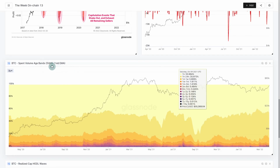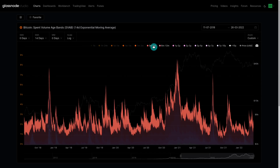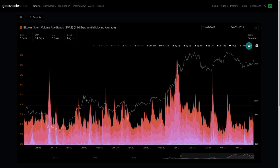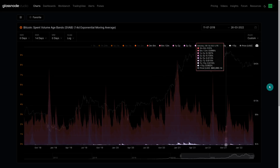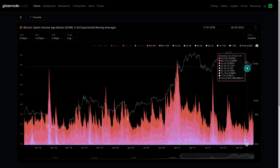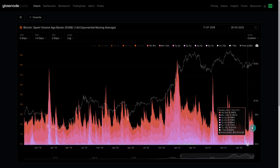Now, the next tool is the spent volume age bands. I'm going to jump across to the full scale chart here. This is similar to the revived supply, but what I've filtered for is all the coins that are older than 3 months. Again, you can tune this to whatever cohort you want by turning the legend items off and on. But we can see that as we started to gain some strength over the last couple of weeks, we've seen a net growth in these older coins being spent.